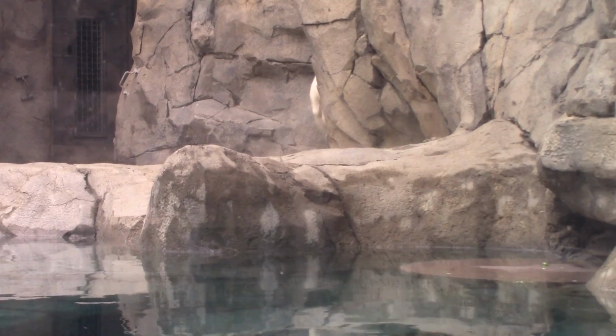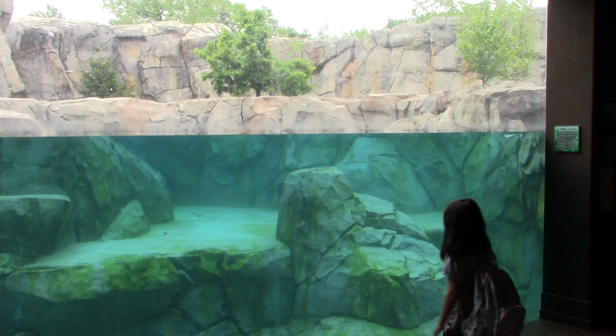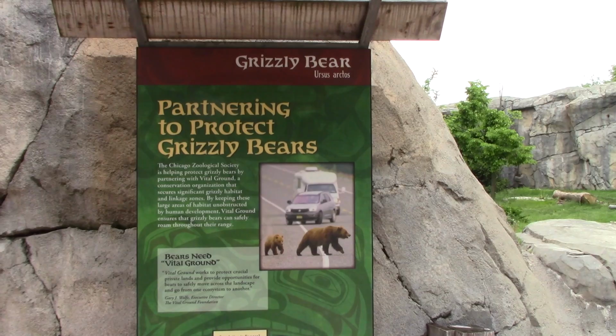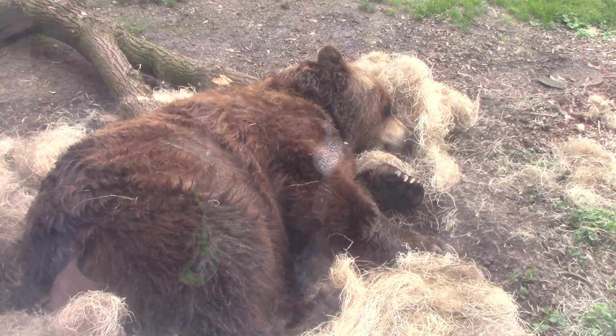But the polar bear here has nice water to go swimming in. This is that first polar bear's habitat, so he has nice water to go in also. Also got grizzly bears. Two grizzly bears. Got this one in the back, sleeping, and you got this one right here by the glass.